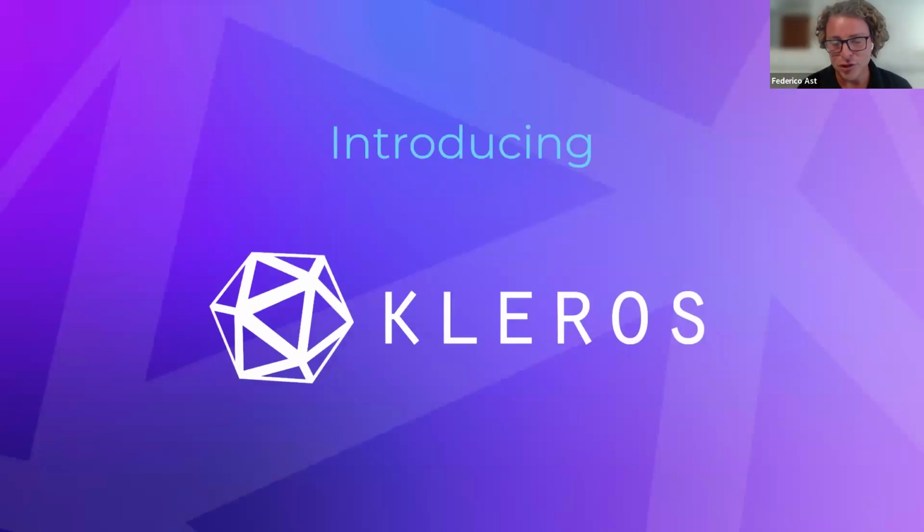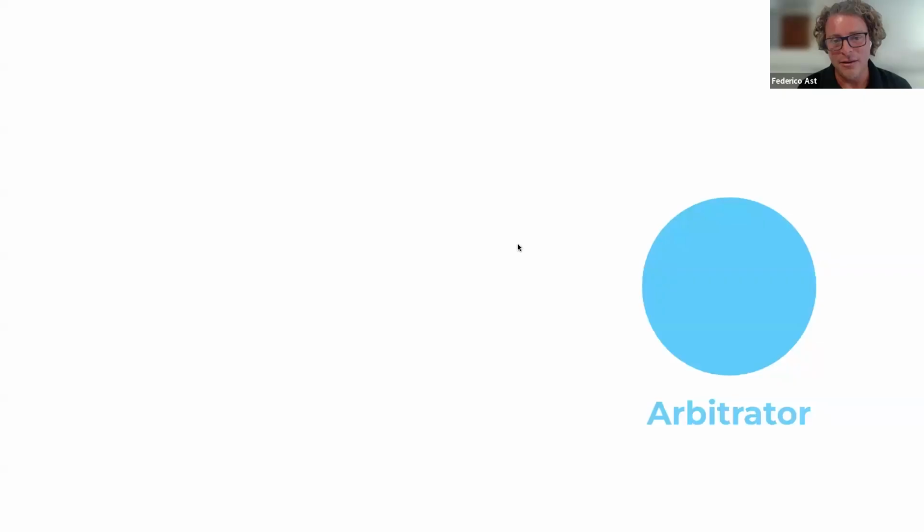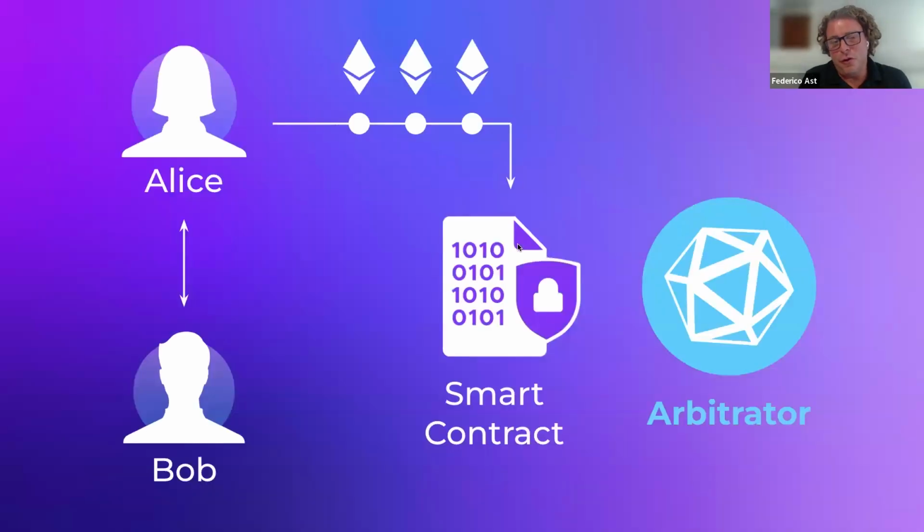Just a very short introduction to Kleros, because there might be people in the audience that don't know it. Kleros is a dispute resolution protocol. The use case we typically pitch is about Alice and Bob. Alice is an entrepreneur from France, and she hires Bob to make a website or a video for her. And of course, they are in different countries. She's in France, he's in Guatemala.